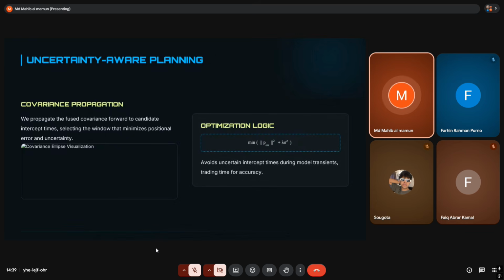Next, we have the uncertainty-aware planning. The third pillar is how we choose when to intercept. Rather than picking a fixed grab time, we propagate the fused covariance matrix across candidate intercept windows and select the one that minimizes both positional uncertainty and predicted error. This is critical during model transitions, when the IMM is switching between models and uncertainty temporarily increases. Our planner waits for that transition to settle before committing the arm. So as a result, we spend a very small amount of time for a large gain in accuracy.